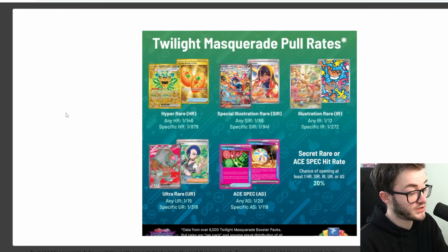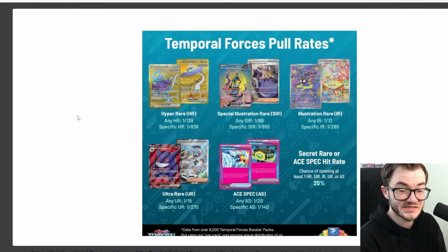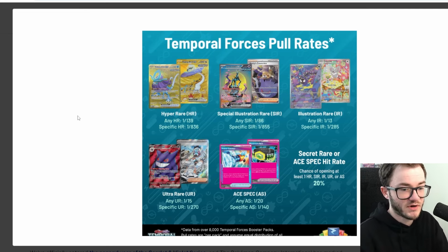And then A-Spec, 1 in 20, and then 1 in 119. Then we've got 1 in 20, 1 in 140. So it's a little bit tougher, but again, very consistent. 20% chance pull rate on Temporal Forces. If you notice, the baseline for pretty much any of them are very, very similar. But those specific ones you want make it super tough.